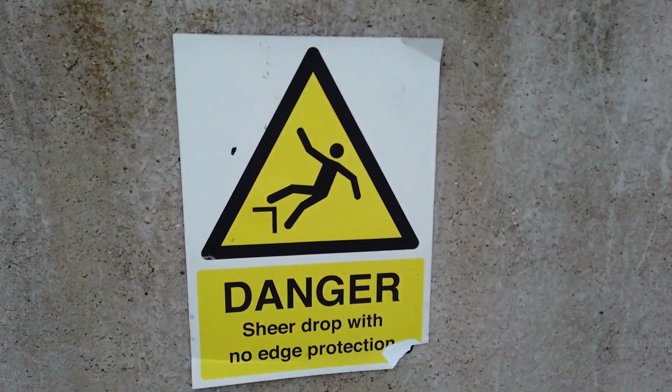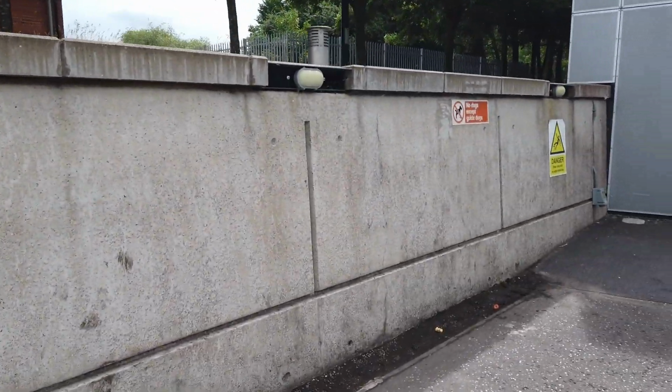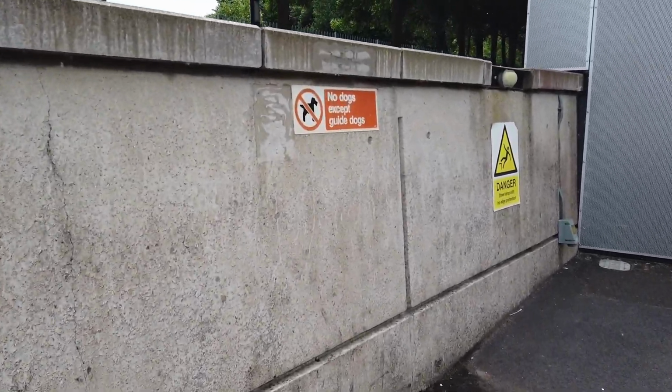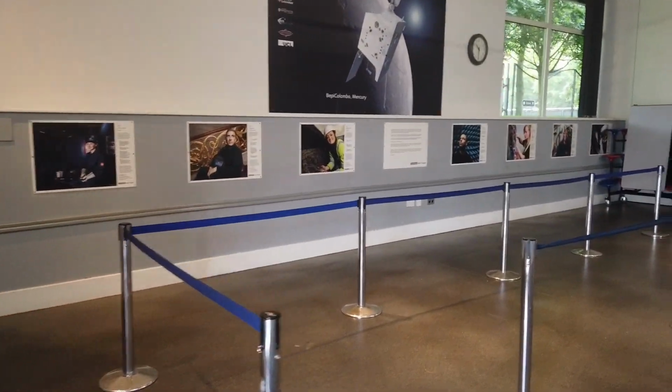Danger, sheer drop, with no edge protection. You'll notice, unlike Merlin, it doesn't say danger of death. And no dogs, except guide dogs. It's a cattle pen.